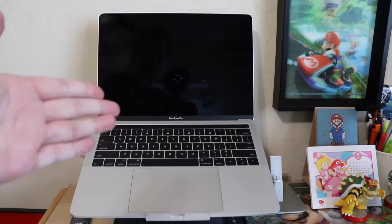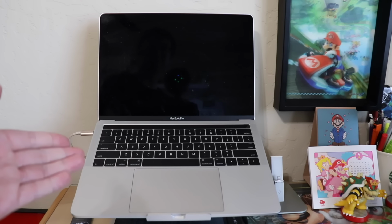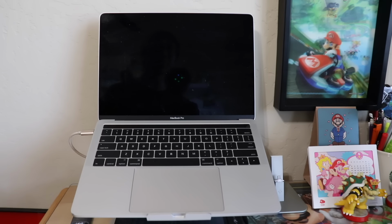I'm still using my MacBook Pro 2016 with Touch Bar. The performance is still fine, but I feel like such an idiot for choosing 256 gigabytes back then. Yep, I'm ready for the new 14-inch MacBook Pro so I can get like a terabyte of storage and not have to keep constantly running out of space.